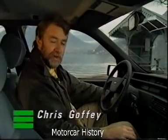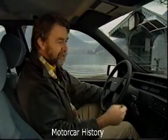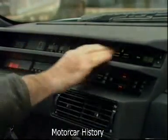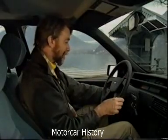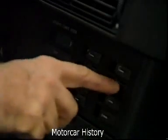Fiat say they've gone to great lengths to try and eliminate any shakes or rattles in the inside of the Tempra. It comes with two levels of trim. This is the SX version, and with it you get a rather garish electronic digital dashboard. Personally, I prefer the simple analog instruments of the base version. But you do get quite a sophisticated heating and ventilation system with optional automatic electronic temperature control.